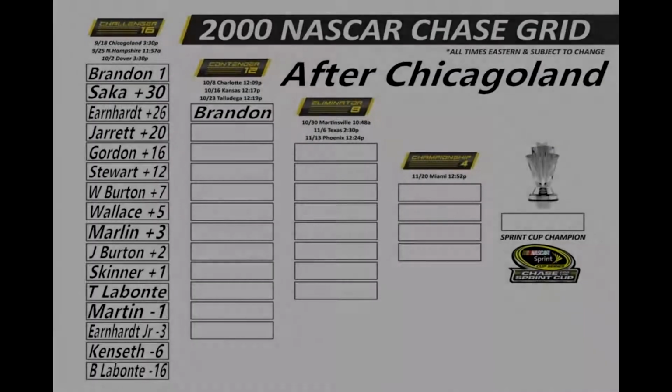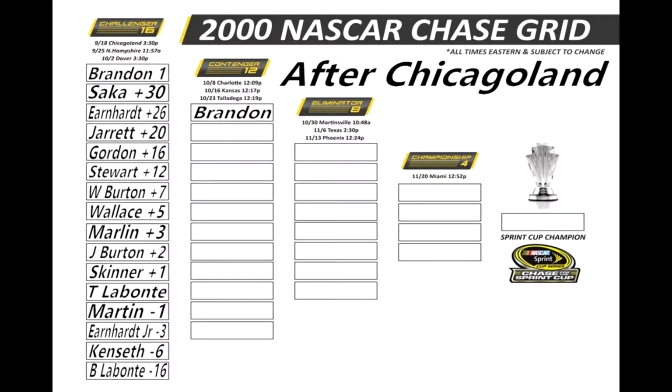But anyway, let's take a look at the chase grid after Chicagoland. Terry Labonte is our cutoff driver, but Mark Martin and Jr. 1 and 3 points, Kenseth 6. Skinner just 1 ahead, Burton 2 ahead, Marlin 3 ahead. I mean, that transfer spot is very narrow. Unfortunately, Bobby Labonte decided to pit with 2 laps to go, dropping him 16 points behind the cutoff. We're essentially a race already ahead of Bobby Labonte, so that is awesome.